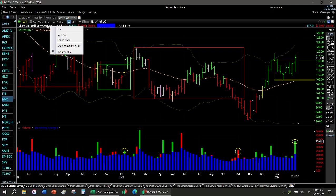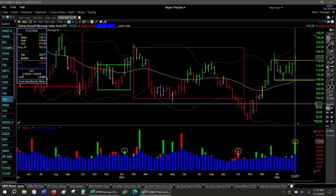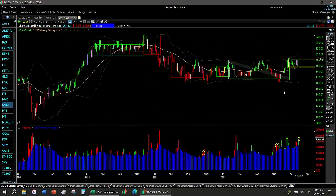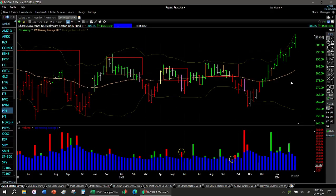Small caps here, micro cap index. That's a box breakout. Breakout on big volume right there. So micro caps are doing good. IWM, that's a Darvas box breakout right here. Not the strongest one I've ever seen, but if IWM is loaded with energy, I think that helps confirm that energy may be on the rebound.